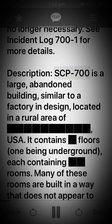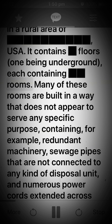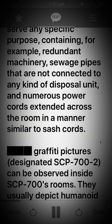Description: SCP-700 is a large, abandoned building, similar to a factory in design, located in a rural area of USA. It contains floors, one being underground, each containing rooms. Many of these rooms are built in a way that does not appear to serve any specific purpose, containing, for example, redundant machinery, sewage pipes that are not connected to any kind of disposal unit, and numerous power cords extended across the room in a manner similar to sash cords.